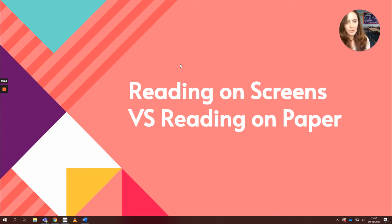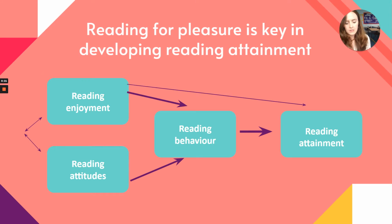So the debate that we're looking at today is reading on screens versus reading on paper, and which one is better for your child. So to start with, just a bit of information, and especially if you haven't checked out the first one that we've done about the barriers to reading and why it's so crucial to success.